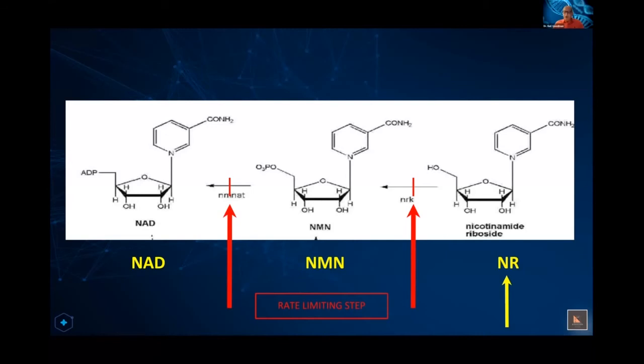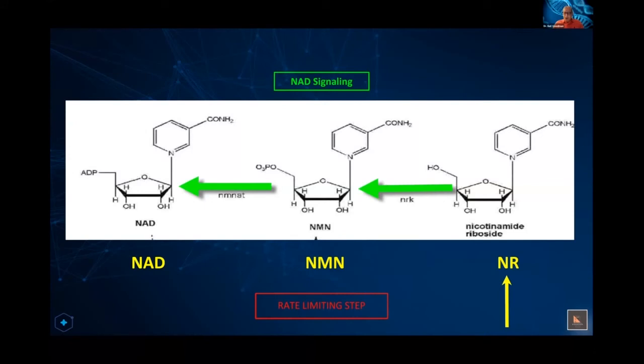We can pile on a bunch of extra NR on the right, but this doesn't help it get converted any faster, especially if the enzyme is just running the conveyor belt at the same old pace. NMN in the middle is a bit closer to the finished product on the left of the production line, but it still has to be processed by the last enzyme to get it to the final product of NAD. What NAD signaling does is to turn on the 2 enzyme steps and make the system work faster and better. And then it can convert the spare parts into the desired product, NAD.